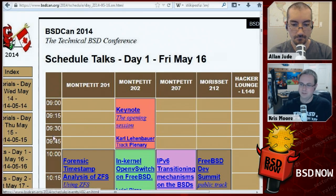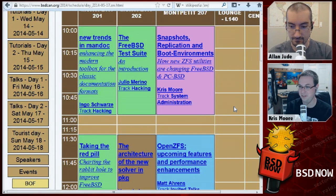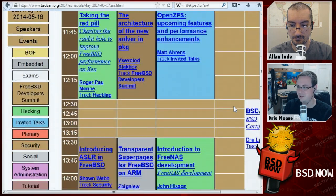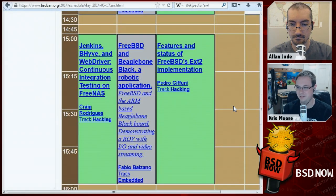So day 2 of talks, we have everything from FreeBSD test suites to Matt Ahrens talking about OpenZFS again. We've got an introduction to FreeNAS development, ASLR and FreeBSD. There will be a chance to take the BSD certification exam as well. We're going to be talking to Jim Brown of the BSD Cert for our interview today, and he'll tell you all about that, but you have an opportunity to take that in person. So if you'd like to get certified, this is the place to do it.